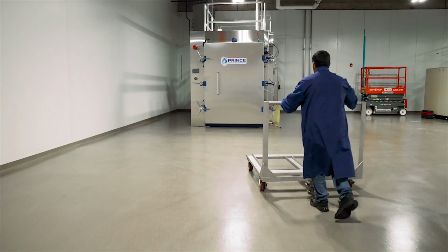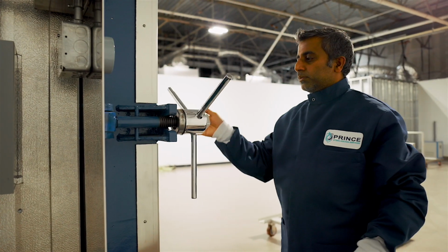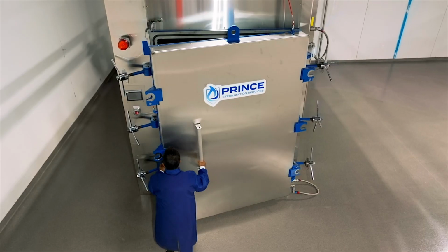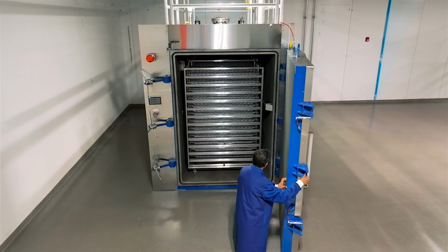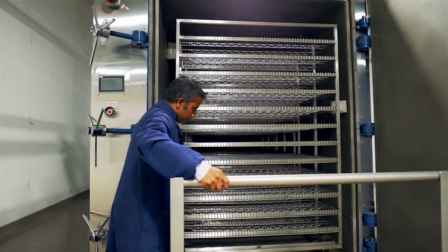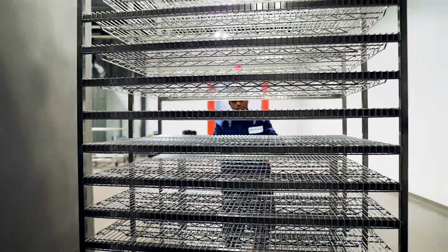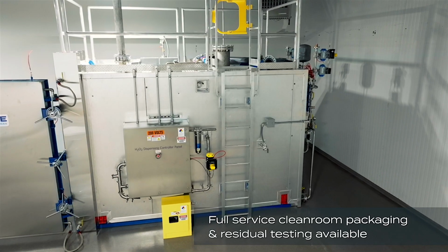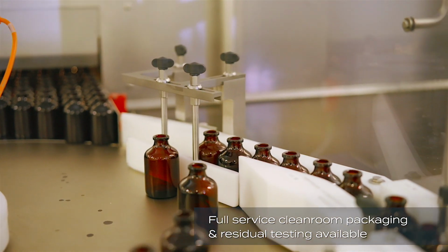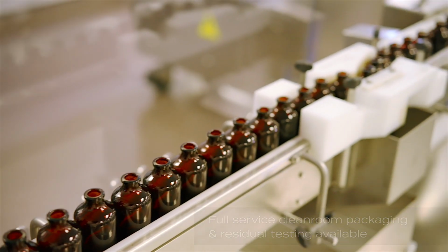For a low-temperature option, Prince's deep vacuum vaporized hydrogen peroxide sterilization program offers robust sterilization assurance and quality, and broad material and device compatibility. Orthopedic implants, cartridges, pre-filled syringes, and many other medical devices, all sterilized with safety and sustainability in mind. With no harmful residues or toxic emissions, Prince's robust sterilization program aligns with industry initiatives focused around safety and environmental sustainability.